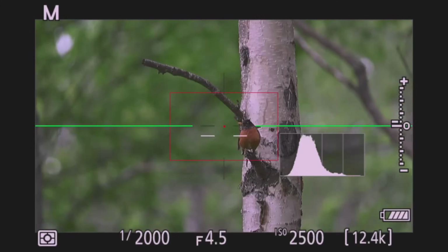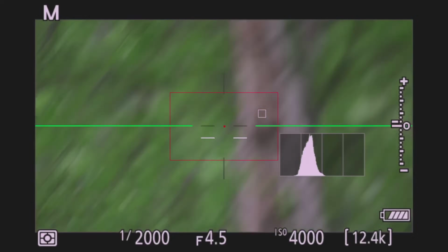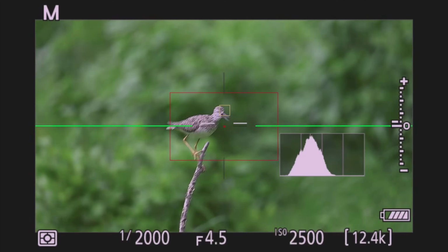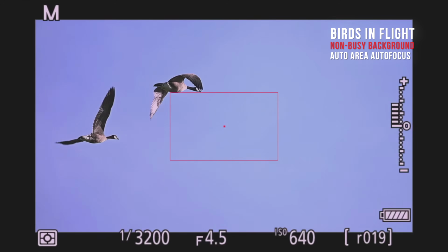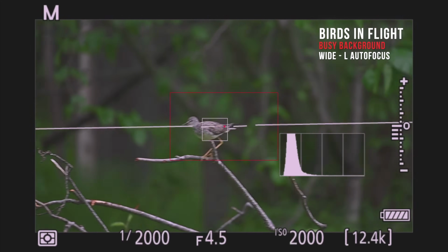The autofocus has subject detect of people, animals, vehicles, airplanes, or autofocus detection of all, which means basically it will look at the scene and say, oh, I see an airplane or I see an animal, and it will shift to that type of subject detect and focus on it. And depending on the subject and the environment and using it in the right autofocus mode, that's the key, the autofocus on this camera is really good. For birds in flight, it's great. For birds against a non-busy background, using the auto area detect works the best for me. And on busier backgrounds, the wide L, the smaller box, works the best for me in those examples.